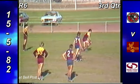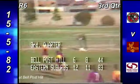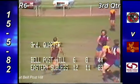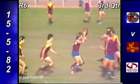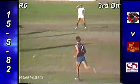He's no more than 20 to 25 yards out, directly in front of goal. So he comes in. I think he's missed this one, the way the goal umpire's run. A beautiful torpedo punt right out to the half-back flank. Langsworth in front. Can he mark it? He does. No competition from Smith at all. Langsworth immediately plays on. Sends the ball up.